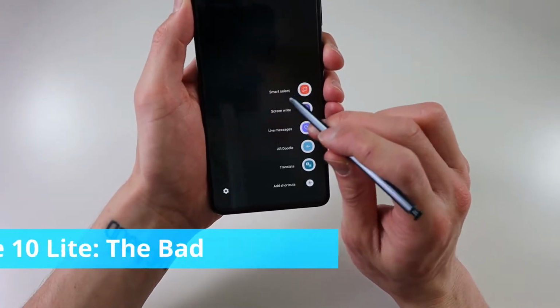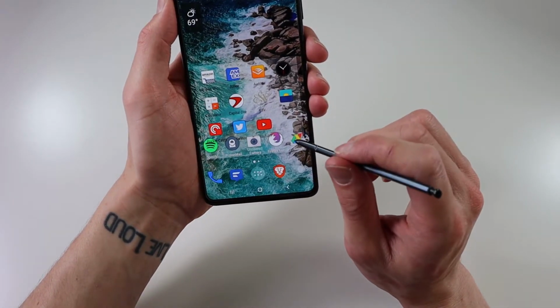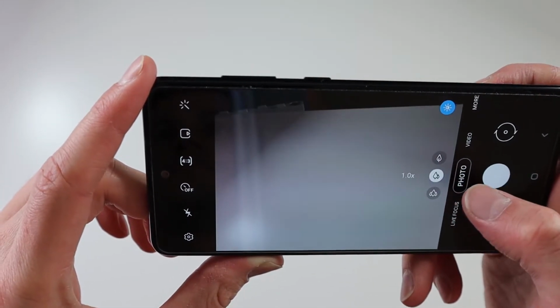I mean, less than 5 hours screen on time for me. Like I said, 6 hours is my minimum a phone has to hit to be acceptable day-to-day usage. And then it's also the thickest, the heaviest, and the performance was just atrocious. I don't know what Samsung is doing, but their Exynos chips do not age well at all. So just don't buy this phone. For the love of God, don't buy the Note 10 Lite.